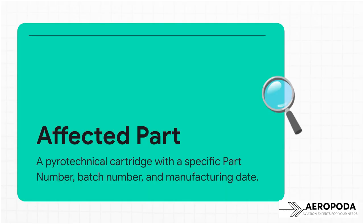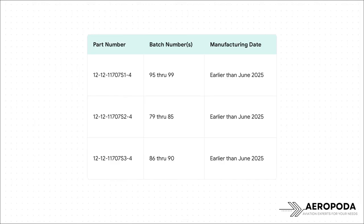Now, hold on, it's not just about the aircraft model. The AD really zooms in on what it calls an affected part. This is a very targeted action, not some blanket recall. It's focused on a super precise combination of part number, batch, and manufacturing date. This table right here, this is your single source of truth. It is not enough to just know the part number. You have to cross-reference the specific batch numbers and manufacturing dates. This is exactly where your supply chain and maintenance teams need to be absolutely meticulous, checking everything on the shelf and everything that's already on wing.